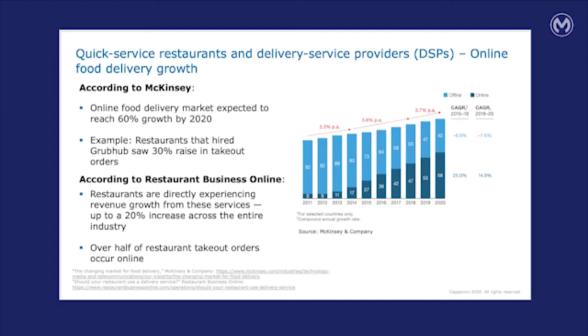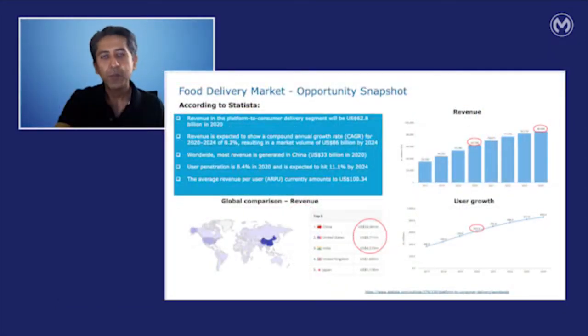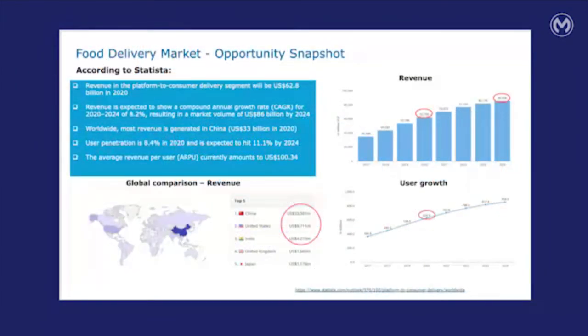It has also been reported that restaurants that hired Grubhub saw around 30% increase in their takeout orders. And at an industry level, restaurants are experiencing direct revenue growth from these delivery services, and this revenue growth is touching around 20% across the industry. From a market opportunity standpoint, platform to customer delivery revenues are expected to be around 60 billion in 2020, growing rapidly to touch around the $86 billion mark in 2024.